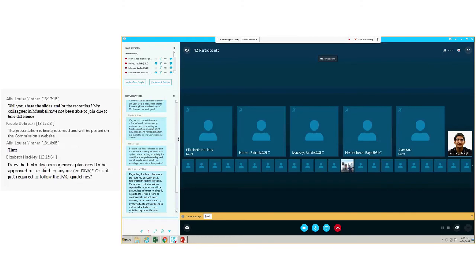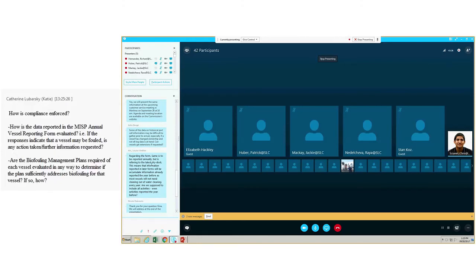Regarding the form, same as to be reported annually, but it's referring to the latest dry dock. This means that information reported in later forms will accumulate information already reported the year before, as most vessels will not need out of water cleaning every year.